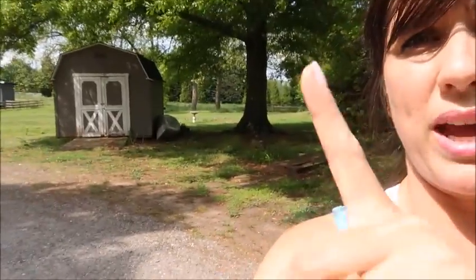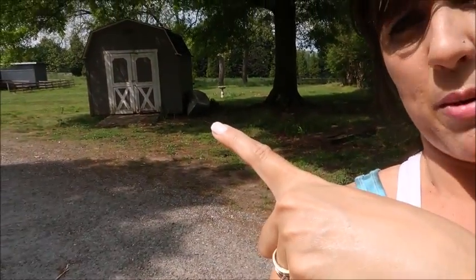Okay, so then another view that you have is, oh, by the way, that building right there will eventually become my potting shed, just to let you know. Stay tuned. However, it's gonna be a while, people. It's gonna be a while.